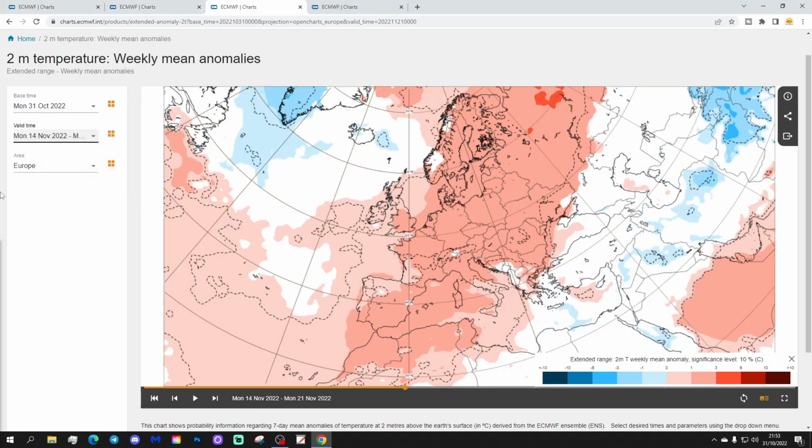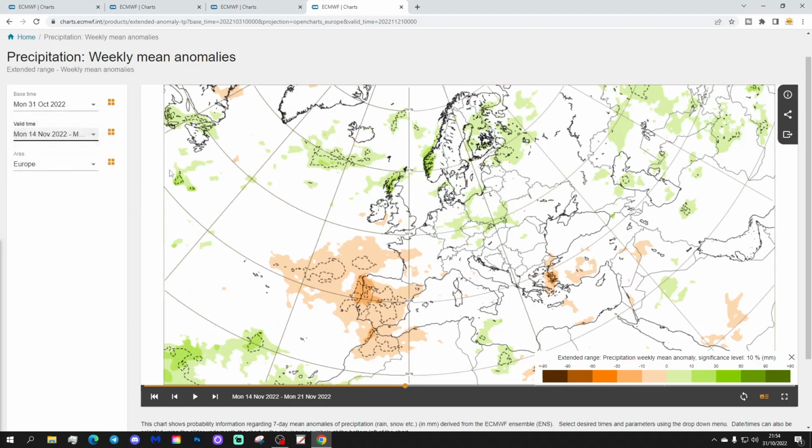The temperature anomaly is still above average, not quite as much so in the third week as it is in weeks 1 and 2, but nevertheless still significantly above average, and the reduction might just be because it's a bit further out, so the signal is slightly weaker. Generally above average temperatures all the way from the west, from Portugal and Ireland, right way to the Black Sea in the east. Another mild week to come.